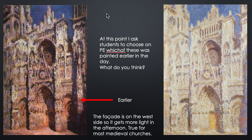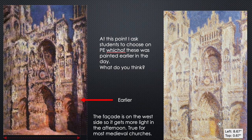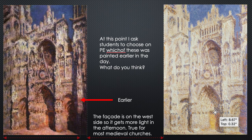And then as the sun moves around during the day, it fills up this little niche, this little portal, more and more with sunlight. So you can look at the sides of that shadow there. This is earlier. As the sun fills it up later in the day, the shadow gets smaller. Oops, sorry, did not mean to do that.